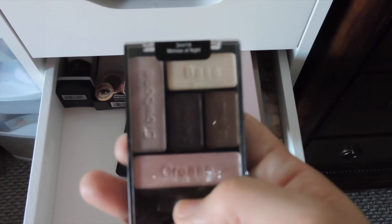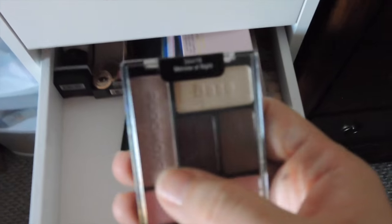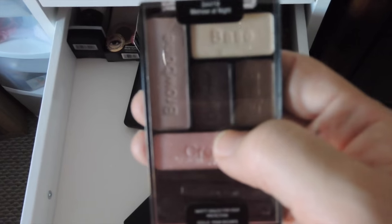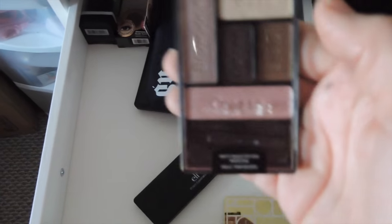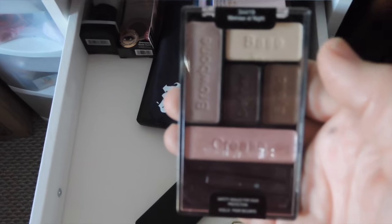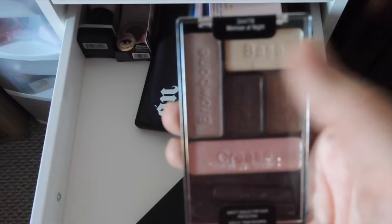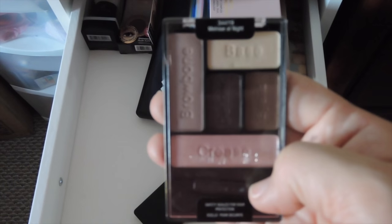I feel like I have similar ones to this, but at the same time, I really do like having this and having it tell me where everything goes, because I am lost when it comes to makeup, guys. You know how I am. I've told you guys several times that I'm not perfect at makeup, so I like having these where it tells me where everything goes. So I think I'm going to be keeping this one for now.